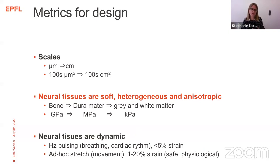If I summarize the metrics we need to account for in our design of neural implants and neural interfaces, the first is to consider scale. We have scales that go from the micron: the cell body of a typical individual neuron is of the order of 20 microns. But if you consider the surface of the brain, we easily have geometries on the centimeter scale. Surfaces also vary a lot, especially across the species that you're using to do your research.